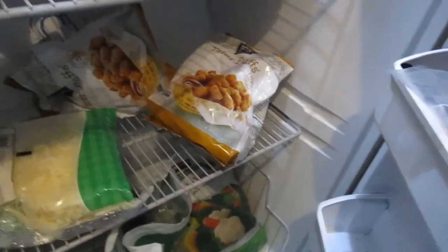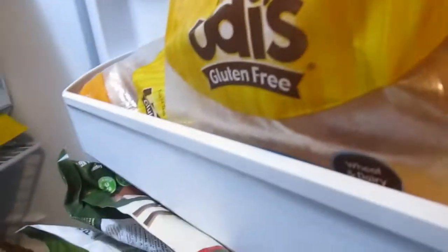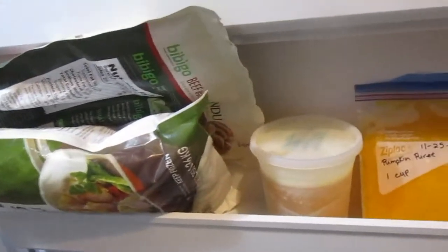Got some tater tots, that's French fries, some mozzarella cheese, and then at the bottom, let's see, I have diced cauliflower, basil, zucchini, some broccoli, and some Normandy veggies. There's also a couple bags of hash browns. Let's see, a cup of pumpkin puree, some gluten-free buns. That's Mandy, but that's wheat, so only my husband can have that.